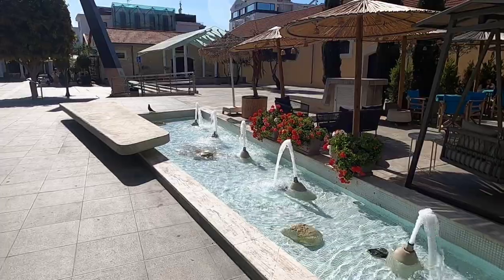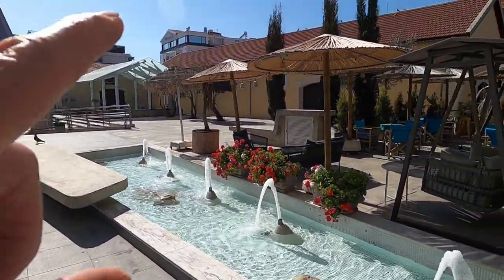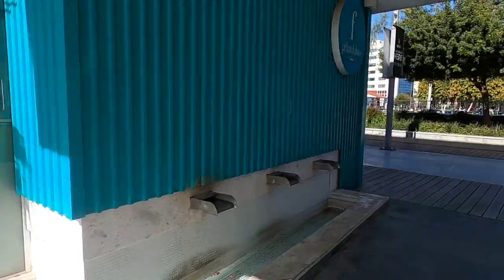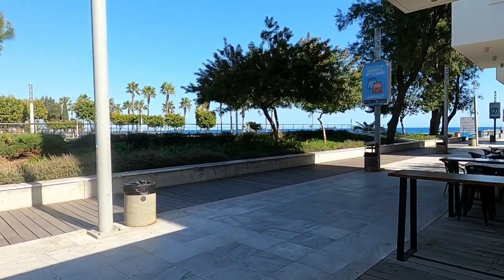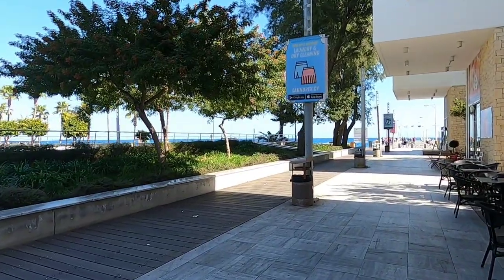Today we're in Limassol at the Old Port, which looks quite new actually, but it is actually the Old Port. Look at these beautiful fountains. There's the old warehouses at the back, but my first port of call is this boardwalk here. It looks like we've got a pier going out, straight ahead. So that's my first port of call.